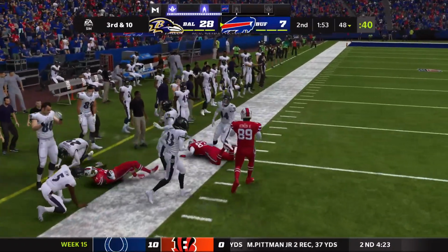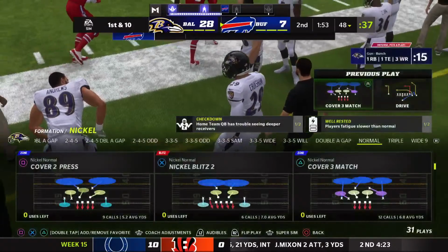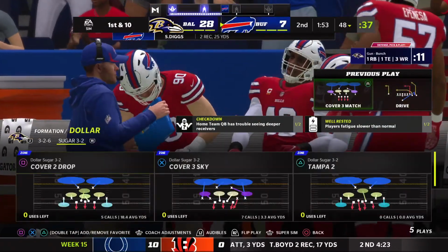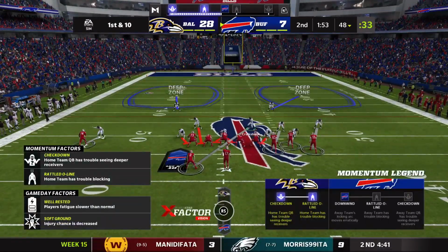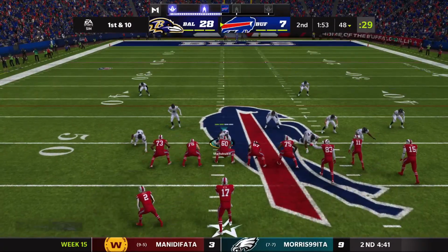Toward the sideline. Did he keep the feet in? Yes, he got them both down, says the side judge, and that's good enough for a 1st down. Now, that's the kind of big play you'd like to see. This first half, it hasn't gone their way, and they could use a shot in the arm, something to perk them up a bit. And they get one here in the passing game.